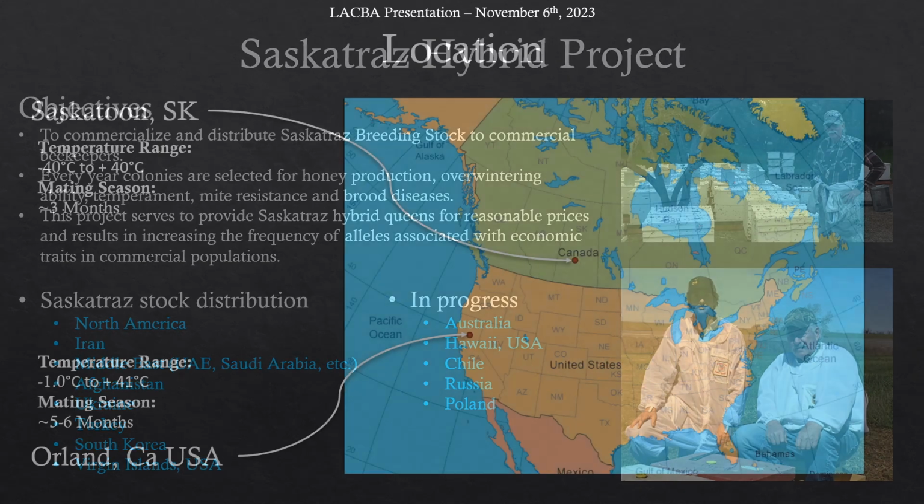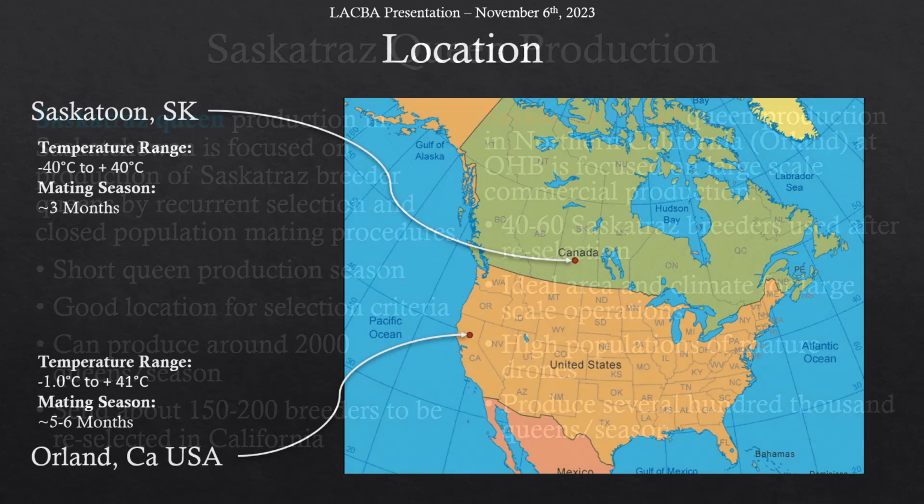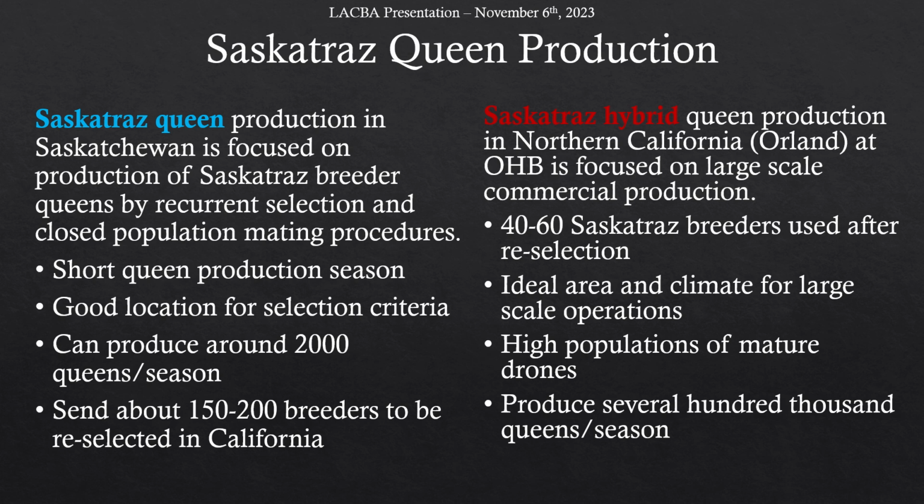So you see there's quite a variation in queen production windows in Saskatoon, Saskatchewan, where we're from, and Orland, California. Our weather is quite extreme, and we're lucky if we can get 3 months to produce queens, whereas in California you can likely produce for at least 6 months. So just to summarize, our approach is that we concentrate on producing breeders in Saskatchewan which are adapted to Canadian conditions by the processes I've described: recurrent selection, closed mating population, and so on. We can produce up to 2,000, 2,500 queens a year, which we reselect and send down to California, where I go down and try to reselect them again in March.